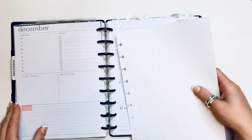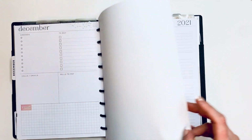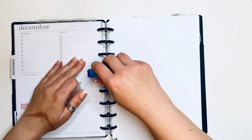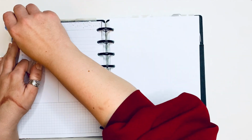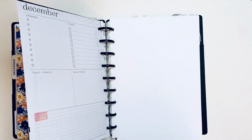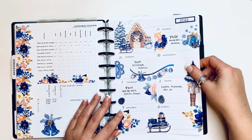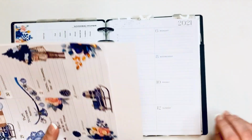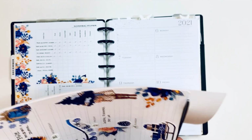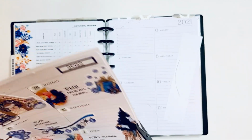So this is going to be the second week of December, so it is for the week of the 7th, actually from the 5th to the 11th. So we're going to be redating that one and recreating a spread. So from 5th to 11th, I'm going to go ahead and cut this off and all the edges.